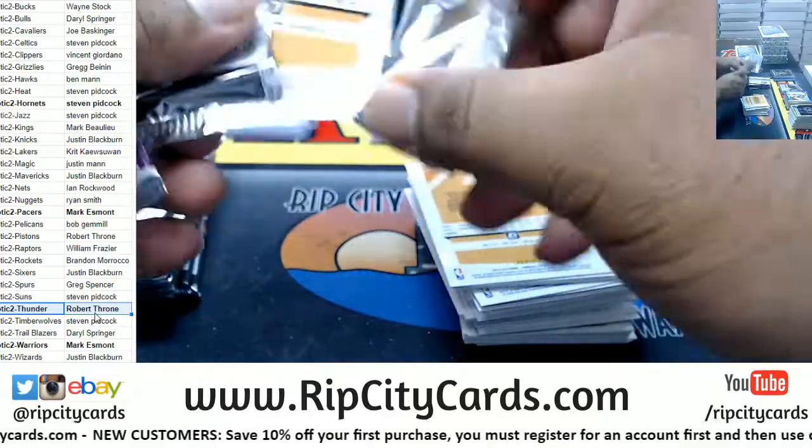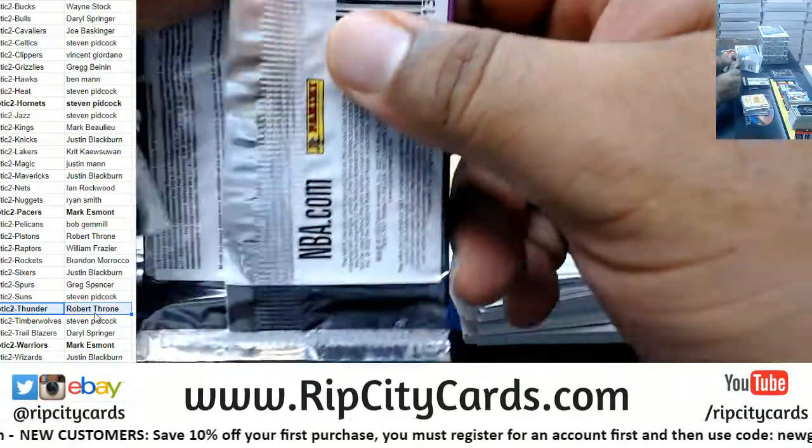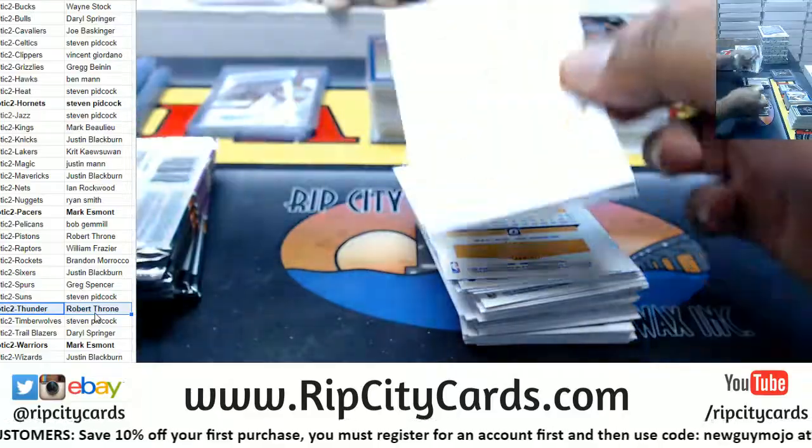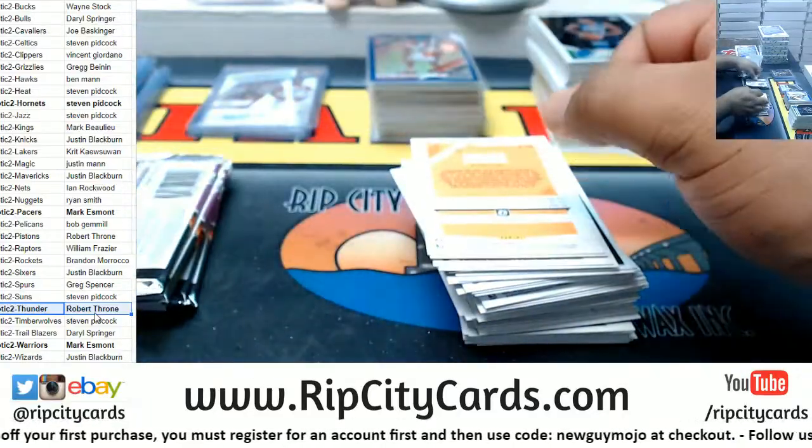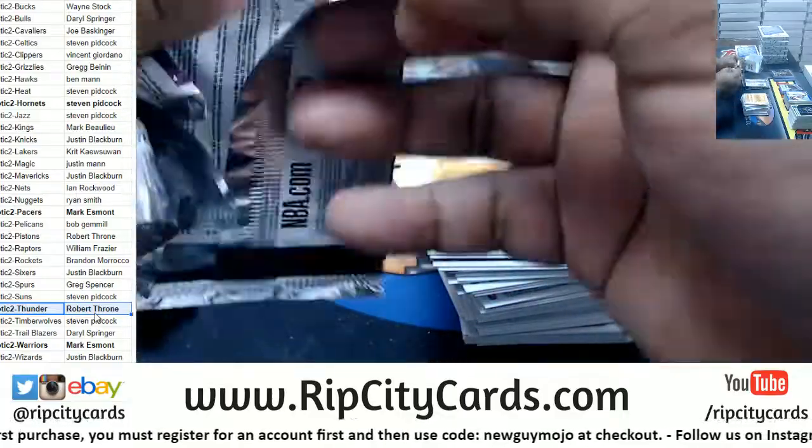Buddy Hield, Devin Booker, and Davis Bertans in the final round. Well, I no longer care because my boy's not in it, so good luck to whoever wins.